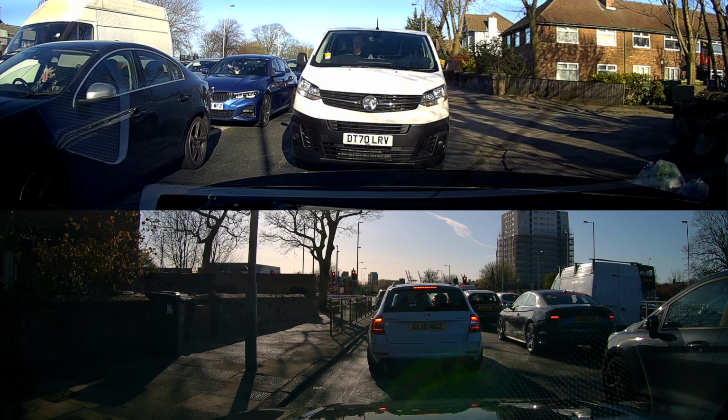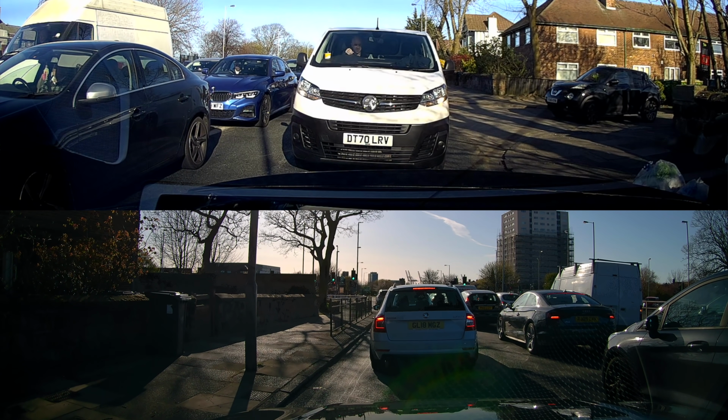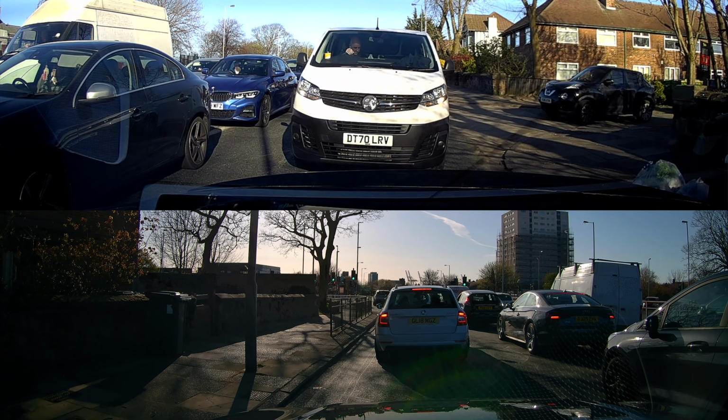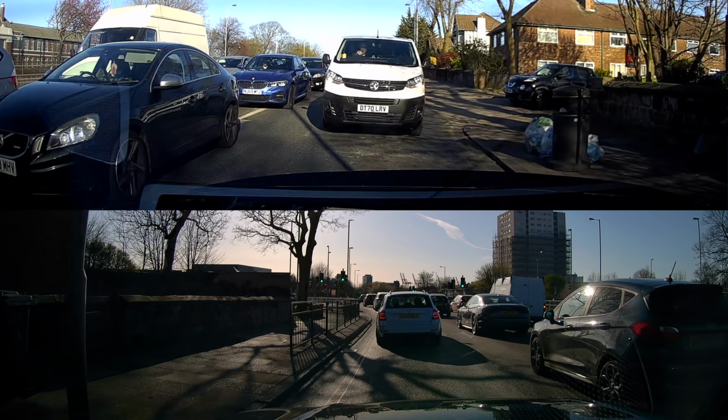Some cyclists do take that mindset of you should always pass in lane 2. Not always. If there's room and there's no one else about, it would have been good just to go lane 2, give them all the space, no other issues. But what happened there and what we did, it was important to do what we did. Okay? Good job.